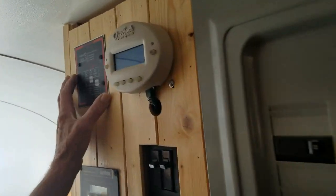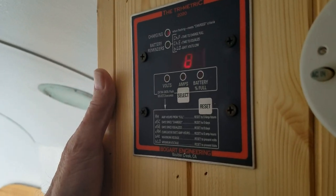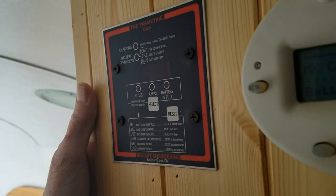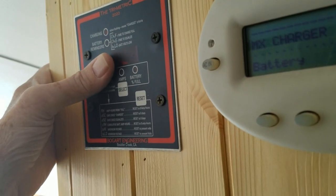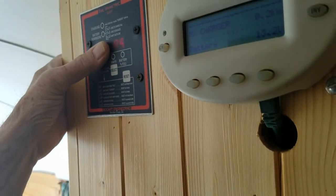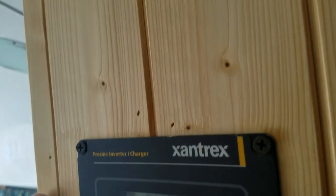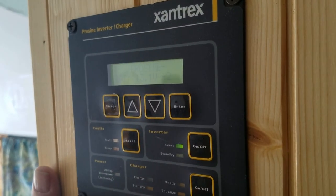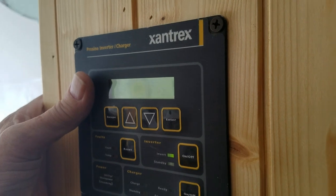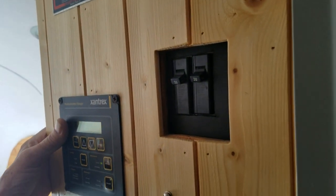A Trimetric 2020 battery monitoring system, 89% at probably about 9 o'clock in the morning. So mine just now got full. That'll be up to 100% by about, on these short days, maybe about 1:30 or so. And then Xantrex makes a good product. This is a 3,000 watt pure sine wave inverter. Which runs all of our electrical and circuit breakers and so on.